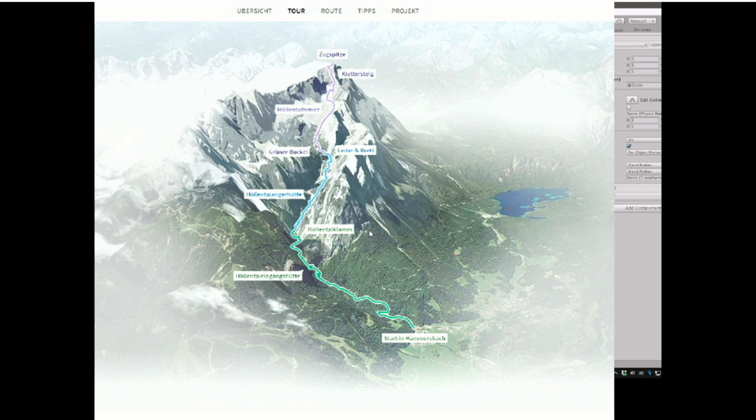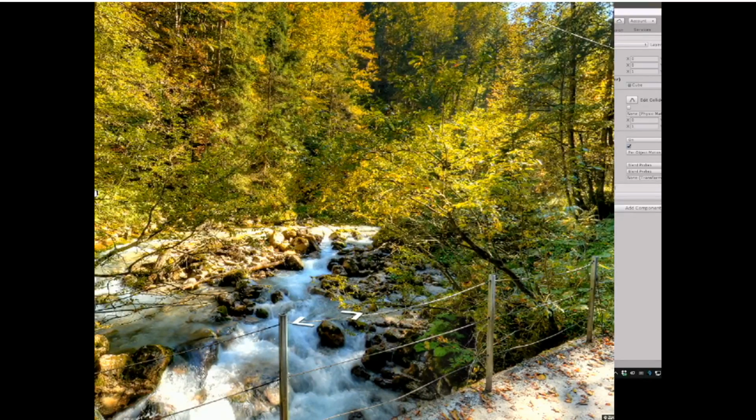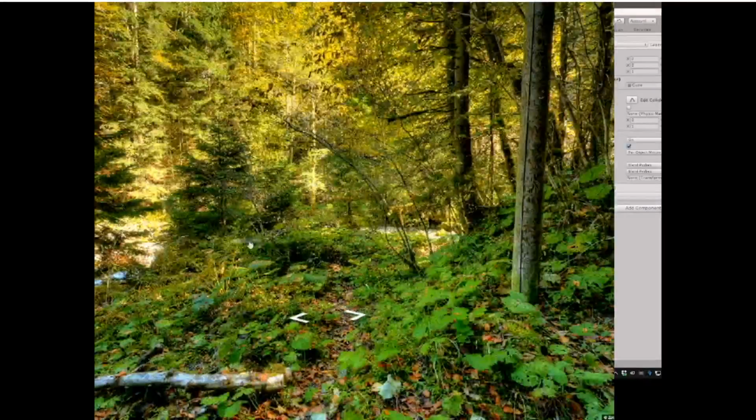And if we step into the route, into the experience at the valley, it looks like this, just a forest trail. And because we wanted it to be immersive, we had all the controls as unobtrusive as possible. So merely invisible, there is an interactive navigation where you can choose which next stop you want to do. You can even step ahead further to the summit. Or you could just click step by step, like you know it from the normal experience.